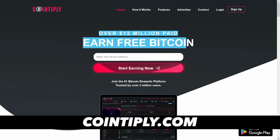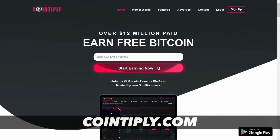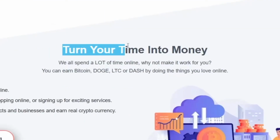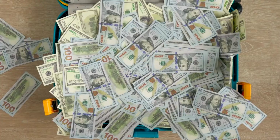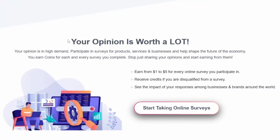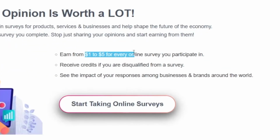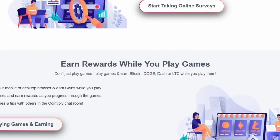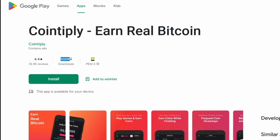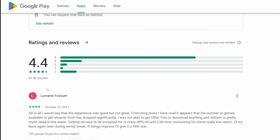But if you want to get some Dogecoin, you can go to Cointiply as well, and this is a website where you trade your time for money, okay? So if you have some time to invest, if you have some time to trade, you can turn that time into money, and this website is full of money, trust me. Cointiply has a lot of these surveys which are good. Just take a look at this, $5 for every online survey that you participate in. That's good, and you can even play some games and get money like that. You can even do it on your phone. Just take a look at this, 500,000 downloads, and they have 4.4 out of 5. That's a really good rating.